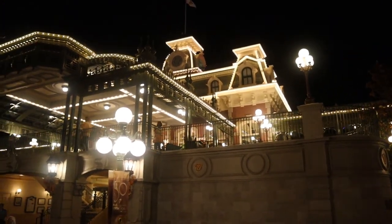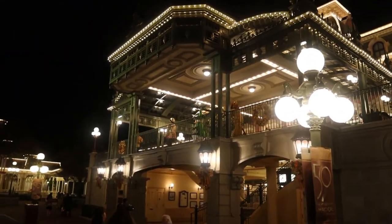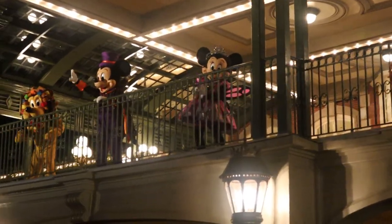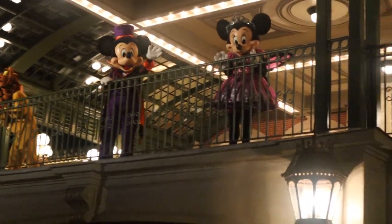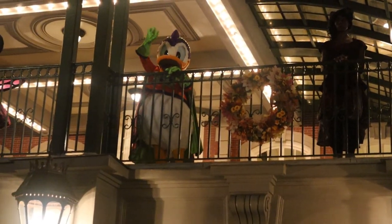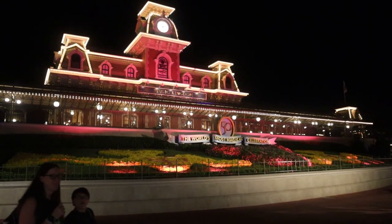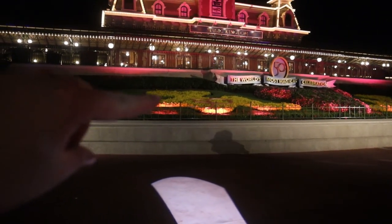There's Daisy. There's Pluto, Mickey, and as you exit, see you real soon. Very cool. Really pretty at the entrance out here right now. There's a 50 in the grass right there.